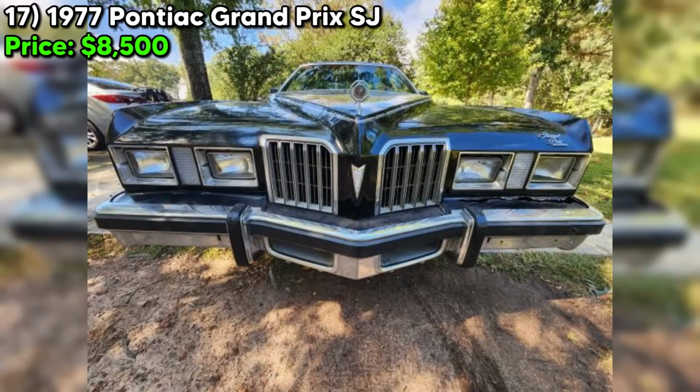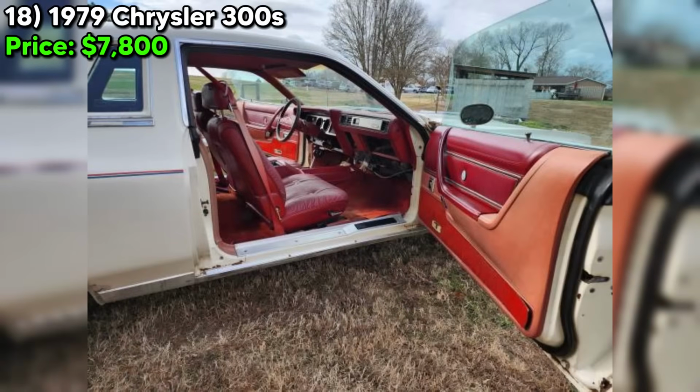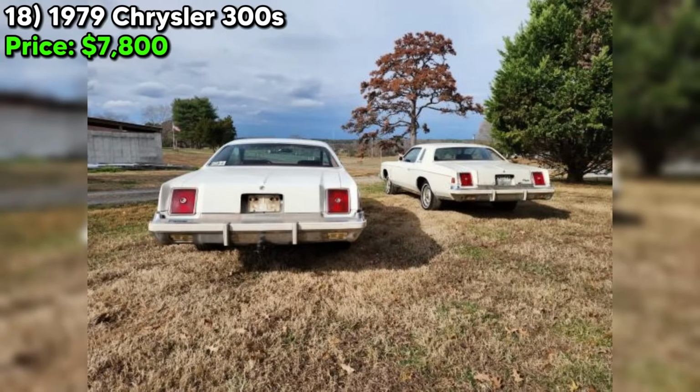satisfying ownership experience. 18. The listing on Craigslist is offering two 1979 Chrysler 300S for a combined price of $7,800. The first car is a running, driving, survivor class vehicle, while the second car is missing its engine and transmission, but comes with extra interior and engine parts.